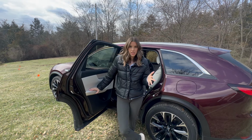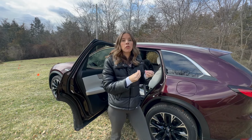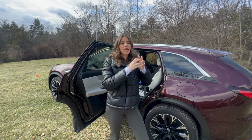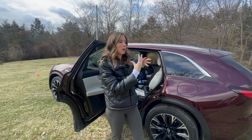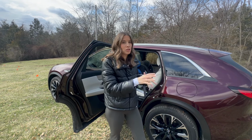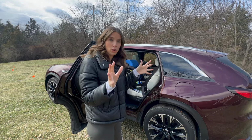Now, as far as the CX-90 is concerned, from a sizing perspective, it's technically on the smaller side for the midsize SUV category. Something like the Chevy Traverse or the Honda Pilot, those are the bigger ones. The CX-90 and the Toyota Highlander are on the smaller side. You'll definitely see that when we get to the third row. But nothing's bad with that. Some people want a smaller car.